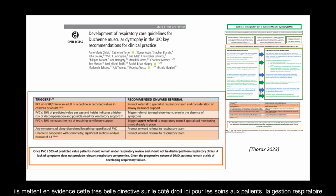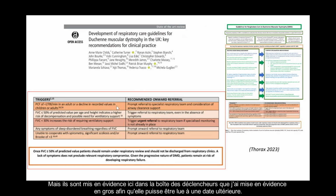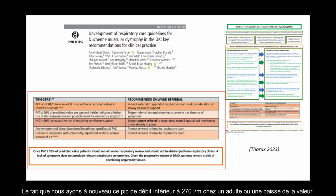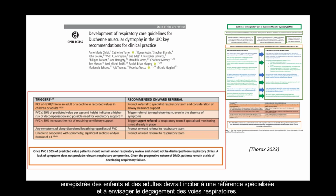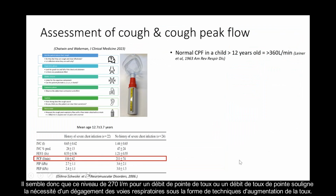they highlight this very nice guideline on the right-hand side here for the care of patients, the respiratory management, so all of it with individuals with Duchenne muscular dystrophy. But they highlight here in the triggers box, which I've brought up and highlighted in big so that it can be read at a later date, that again, we have this peak cough flow of less than 270 litres per minute in an adult, or a decline in the recorded value of children's and adults should prompt a specialist referral and consideration of airway clearance. So it seems that this level of 270 litres per minute for a peak cough flow highlights the need for airway clearance in the form of cough augmentation techniques.